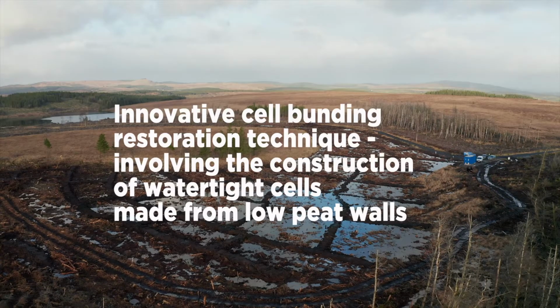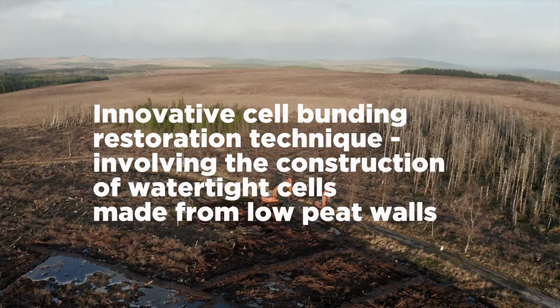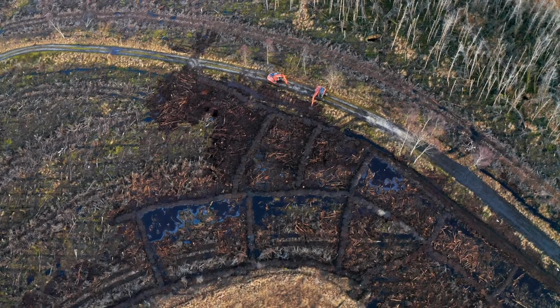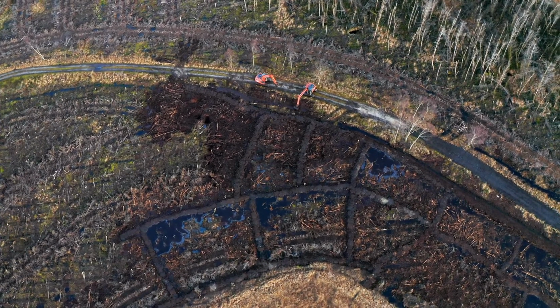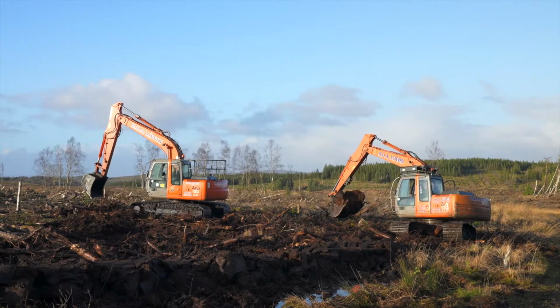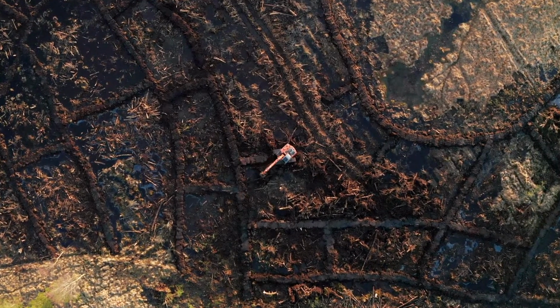Cell bonding is a construction of watertight cells made from low peat walls. These walls are around 40 to 50 centimetres high and are constructed at a 90-degree angle to the slope, with bunds approximately 20 metres apart or less on steeper ground. Finger bunds are then constructed at 20 to 40 metre intervals in line with the slope. These join the parallel bunds to prevent lateral erosion and wave action.